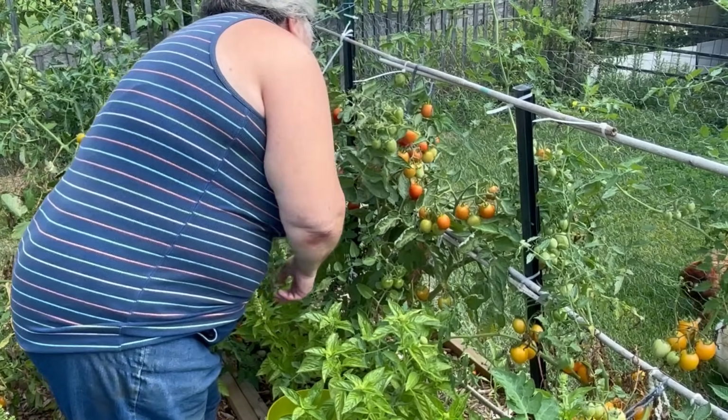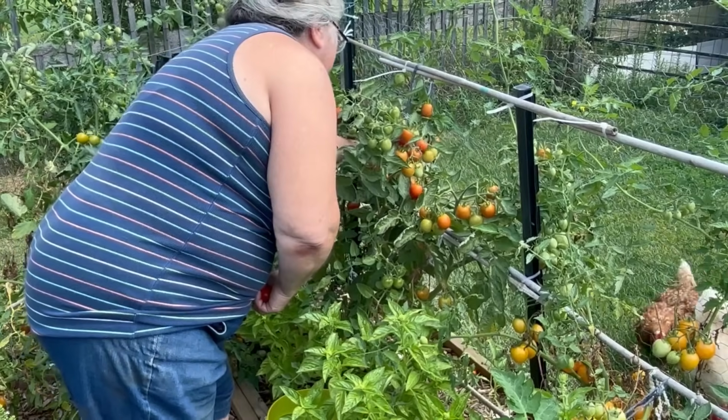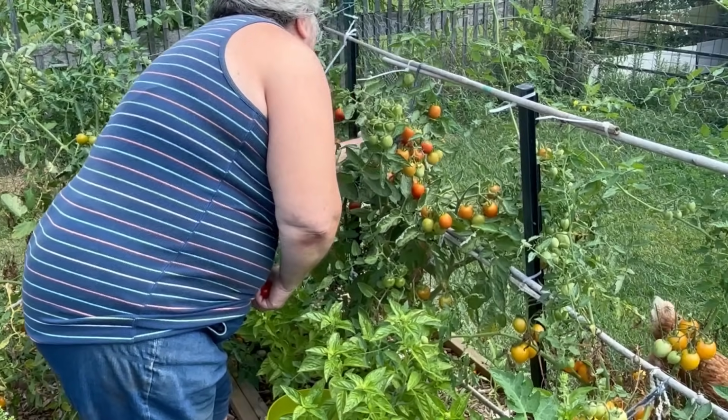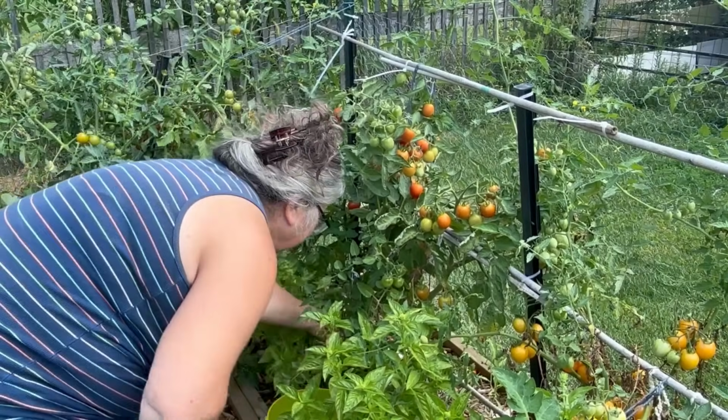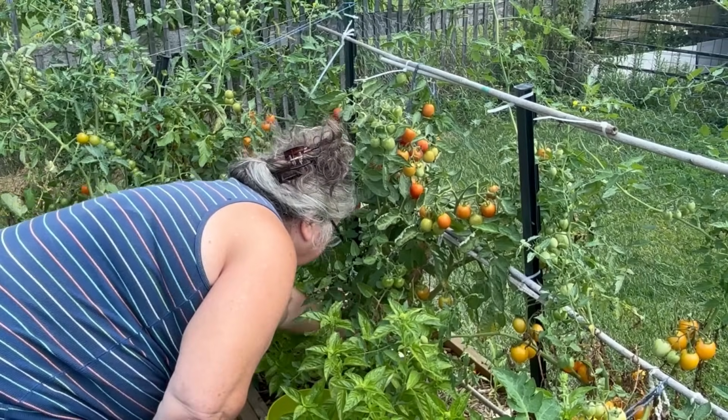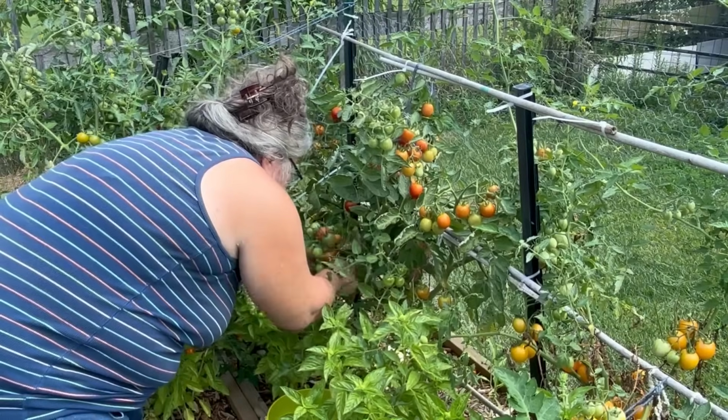And because it rained, a lot of them have split. I should have picked them before the rain. But we're very happy for the rain because we haven't had rain. I'm sure this is one of the driest summers on record.